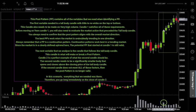So then we move on to the second candle, which is probably the most important candle, because the formation of the second candle is going to be the determining factor on whether or not you take the trade or if you pass up on it. So let's just read this real quick.